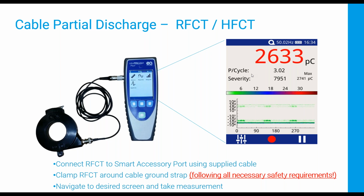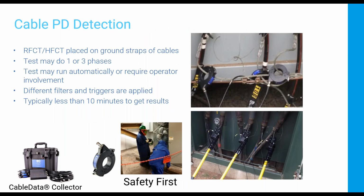Now, when you install these CTs, you have to follow safety protocols if you're trying to do it in a live environment. To help with that, we offer a hot stick RFCT that you could rent or purchase to at least do it from a safer distance. It won't mitigate all of the risks, but at least some. You also can purchase these CTs and leave them permanently installed. There's some that are outdoor weatherproof rated as well. If you're doing only cable testing, we do offer a cable data collector, which is a dedicated instrument just for cable PD testing, and it could do all 3 phases at once.